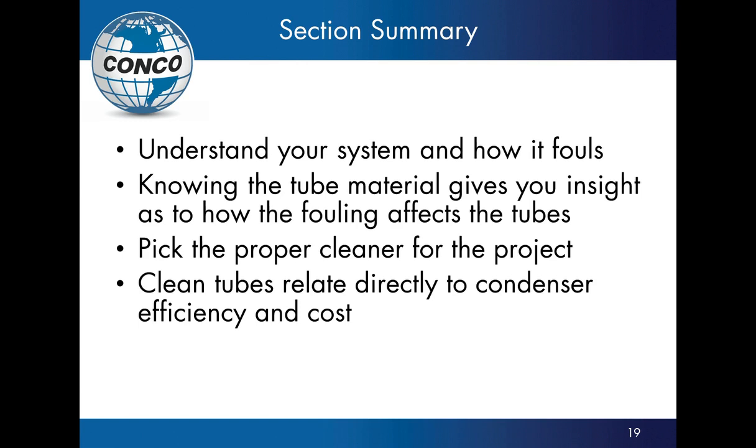So in summary, from the cleaning side, understand your system. Understand how it fouls. Understand the fouling mechanism. Know that your tube material gives you insight to how it's going to be affected by the fouling that you have in the tubes itself. Pick the proper cleaner. That's the most important part of any cleaning process. By picking the proper cleaner, the proper tool, you're able to remove the fouling and get the unit back online and running effectively and efficiently.